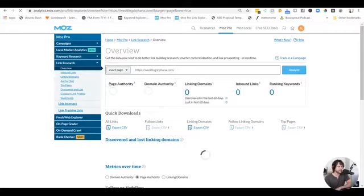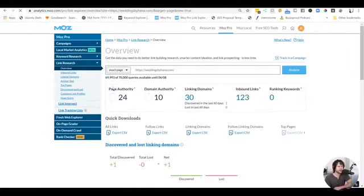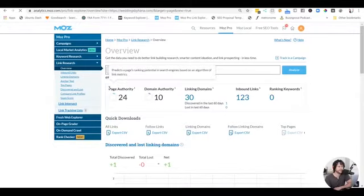And the first thing I usually look at is page authority, just because I want to have an idea of where your website is ranking in terms of page authority. Page authority is on a sliding scale of 0 to 100. The higher it is, the better.